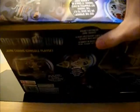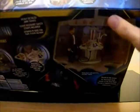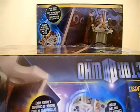Some tape lines here. So a little incision there, little incision here. And I think that's all it takes. Look at that. Lovely jubbly. Easy peasy lemon squeezy. So inside the box there is a lot of bits and bobs.